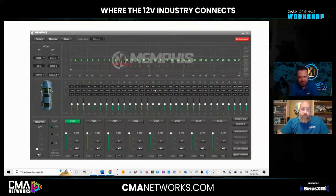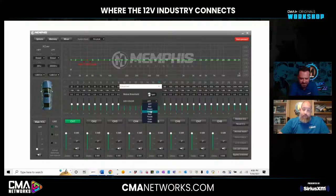Once you're into the DSP itself, I think one of the first things to probably show you is the LED light control. Once we move past that, we'll definitely get into the tuning. So go into the options. You see here in the center, LED color off. There's a drop down to select between the list of 7 colors that we offer in the amplifiers. So you can get all that dialed in to match, as well as any external speakers that you're using that might have LEDs as well.